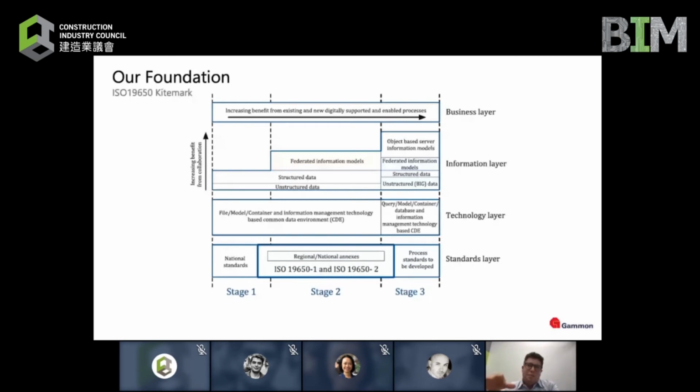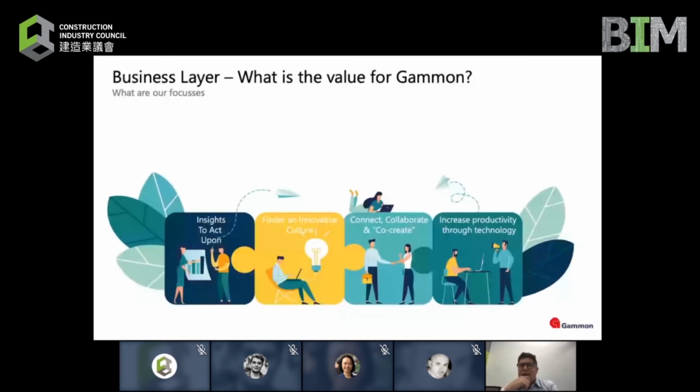Actually, this is probably one of the most useful charts, but probably the most overlooked one, which is trying to establish what your business requirements are, what your information requirements are, your technology ones and your standards ones. So in here, I'll just show you what we have at each layer and how we got there. So just focusing on the business layer first.